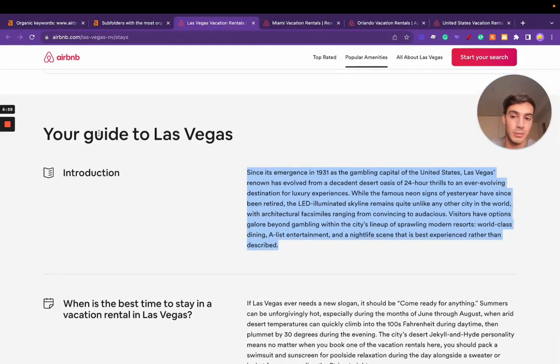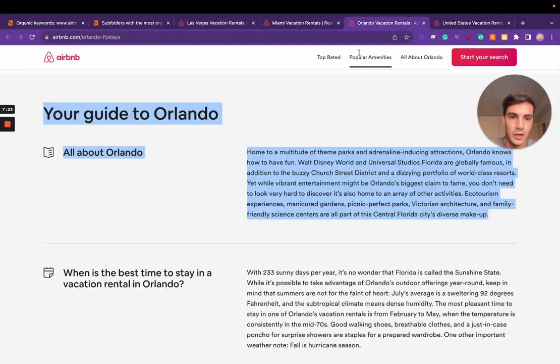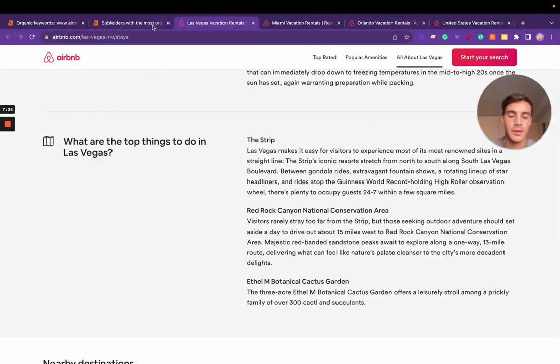First of all, making a guide for Las Vegas makes it so this page, the Las Vegas stays page, is very location relevant, which is, of course, what you want, right? When someone's searching for a homestay or a rental house in Las Vegas, or even if they don't include the Las Vegas term, but they're in Las Vegas, Google's going to know that this page should show up because it is tailored and niched down to the location Las Vegas, right? So they all have all this here. Again, all these pages have all this here. So that's the first thing they're doing.